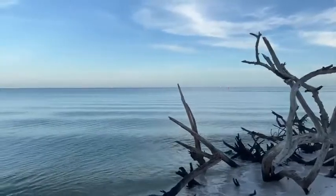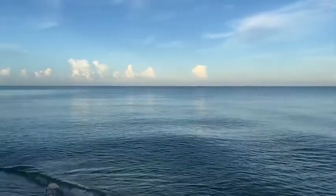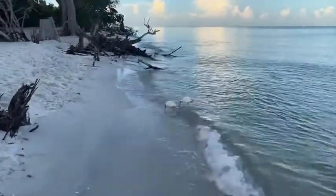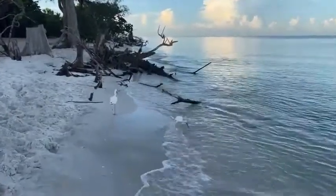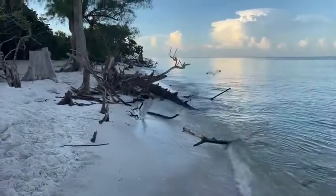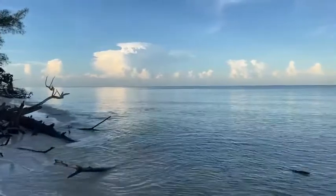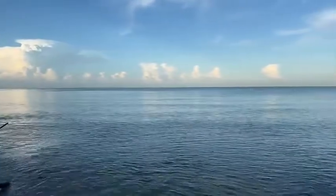Little white ibises over here. Now they're getting ahead of me. Down here in front of me. I don't know if you can see them down there. Should be able to. Two little white ibis. One little white ibis, no little white ibis. The bugs are bugging me.